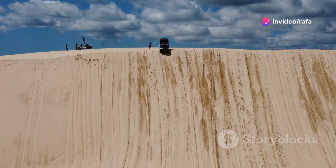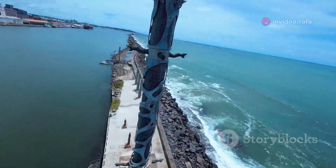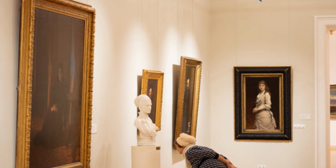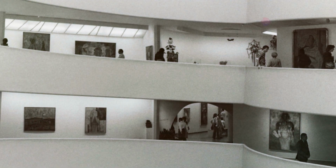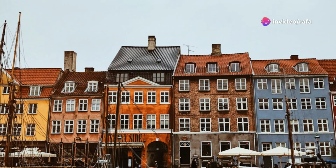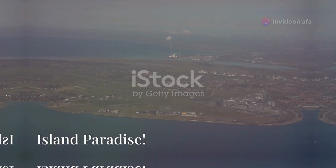Next, head to Rabjerg Mile, a migrating sand dune that's constantly on the move. And while you're in Skagen, make sure to visit the Skagen Museum. This museum celebrates the Skagen painters, a group of artists who were drawn to the area's unique light and landscapes in the late 19th century. The town itself is incredibly charming with its yellow houses, cobblestone streets, and cozy harbor.